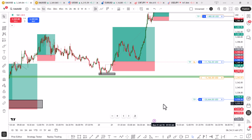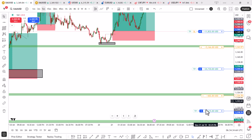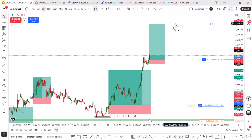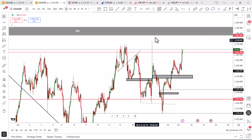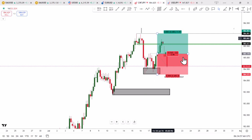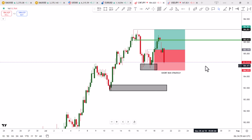And I'm still holding my swing trades right here. I'm still holding my swing trades. I'll probably close these swing trades if price eventually reaches this high right here, which is 33.82, which is this high supply zone right here. So if price gets all the way up to this zone, I'll probably get out of some trades. But yes, so far so good. That is what I'm having right now.